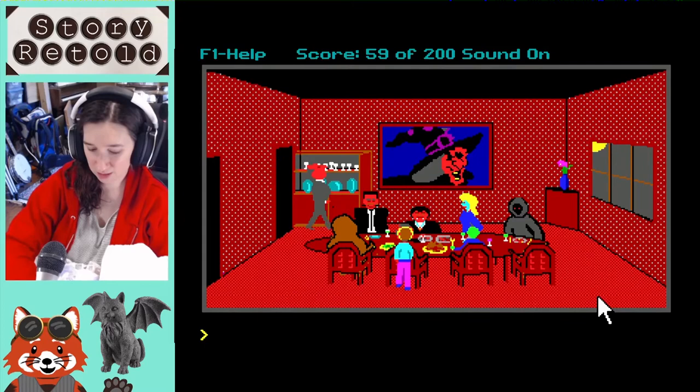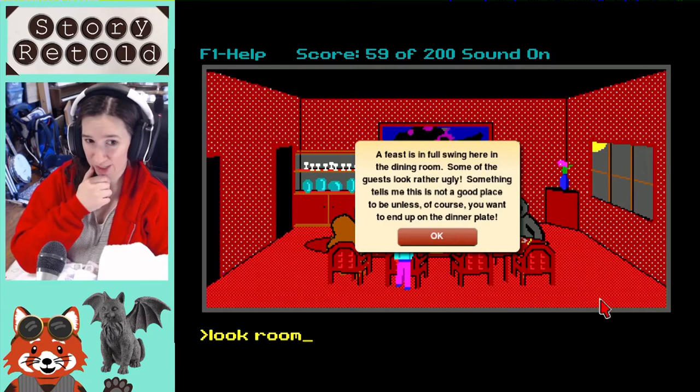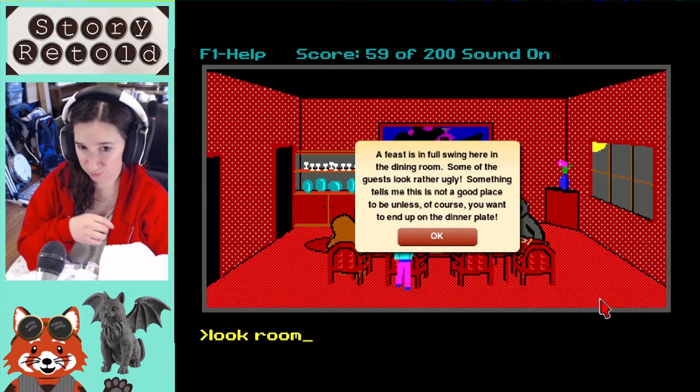A feast is in full swing here in the dining room. Some of the guests look rather ugly. Something tells me this is not a good place to be, unless, of course, you want to end up on the dinner plate.